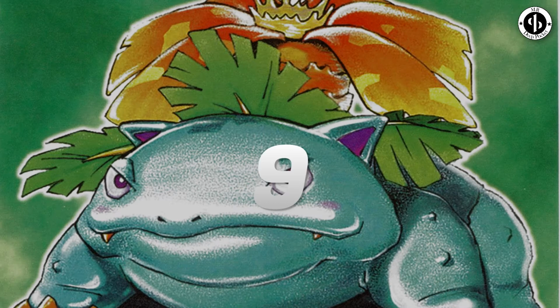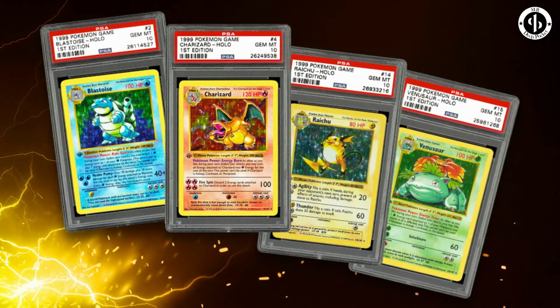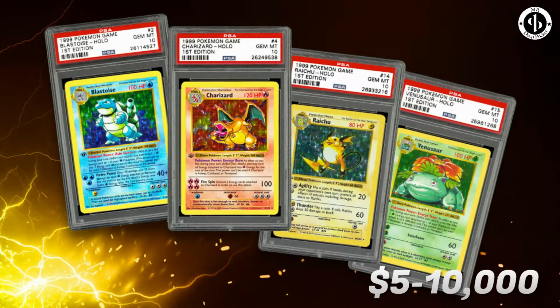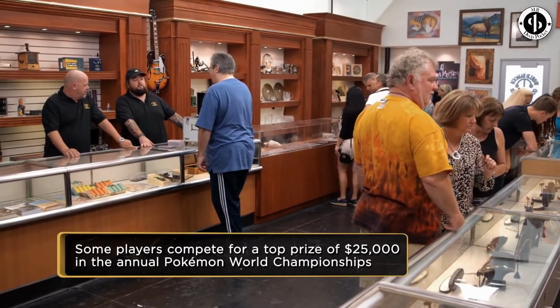Next one is number 9, First Edition Venusaur. If you're a Pokemon card collector, then Venusaur is an original starter that you must have. In first edition graded form, the card can fetch between $5 to $10,000. On a good day, aka October 29, 2020, this card sold for basically $50,000 on eBay.